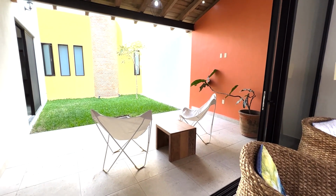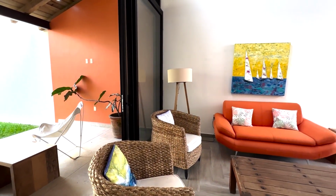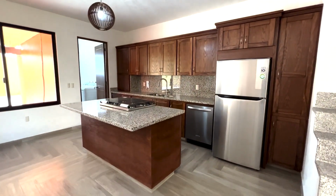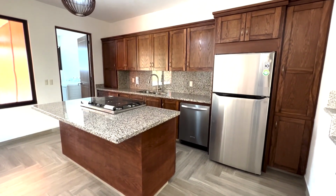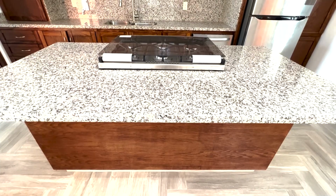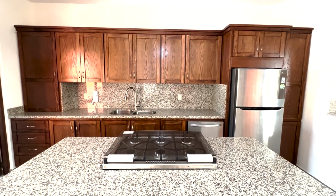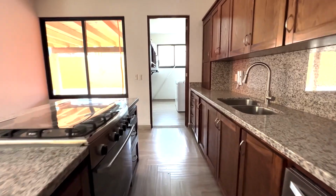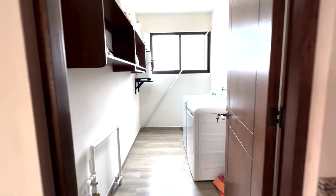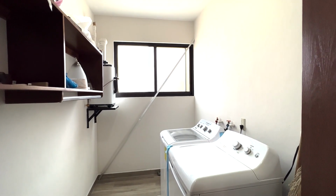The whole property kind of wraps around this middle courtyard area. The house is actually being sold with appliances. So we have a really nice sized kitchen here. The house is brand new and really all it needs is someone to come in here and give their personal touches to it. So coming from the kitchen, here we have the laundry area that you can turn into a bit of a pantry storage.